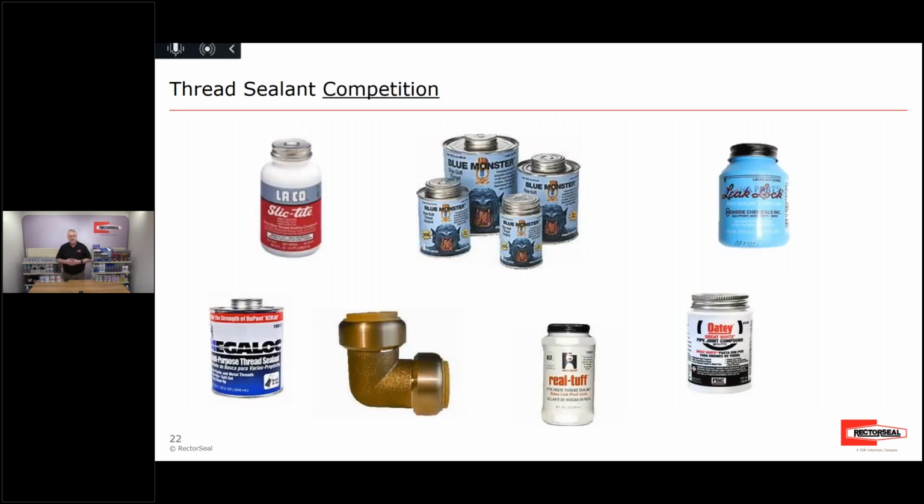Here's another sheet to show competition. Laco Slick Tight, that is really more of a PTFE, and they're trying to compete with the T+2. And then the Blue Monster, that's going to be kind of comparable to our Blue Plus and RectorSeal number 5. Leak Lock is going to be a high vibration, but Leak Lock is also a hard set. So that's the one that will take the 800-pound gorilla to break free. Mega Lock, they'd like to go after our RectorSeal 5 type business, but really their applications is going to be T+2.